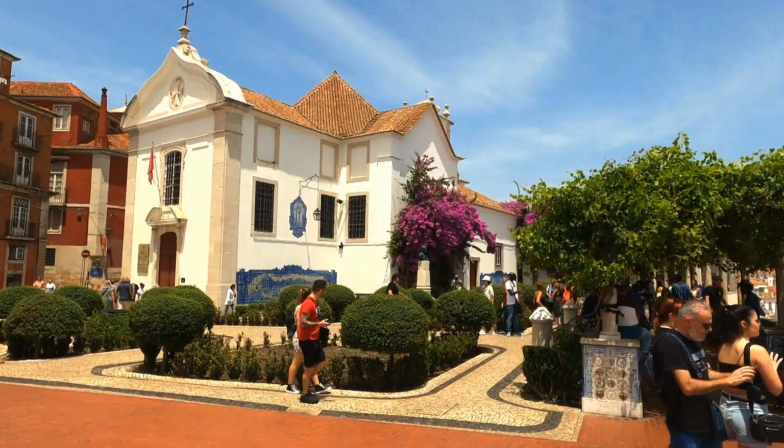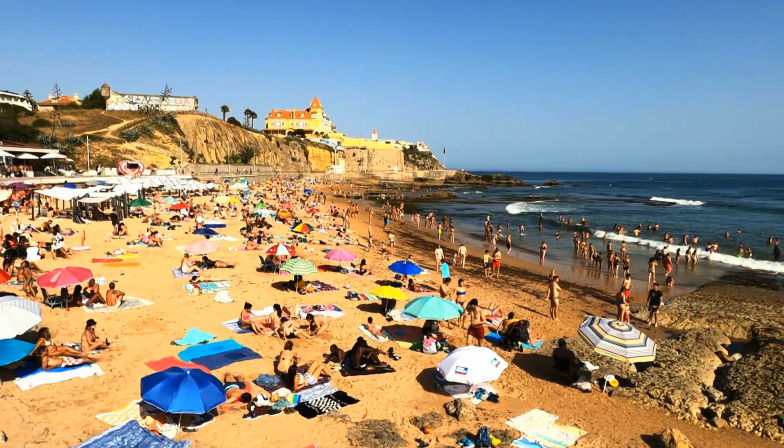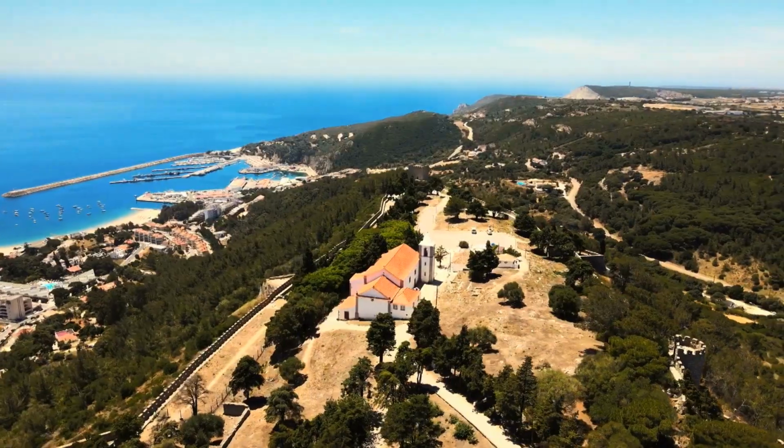As our trip comes to an end, we look back on our journey with fondness and eagerly anticipate the new places we'll discover in the future.